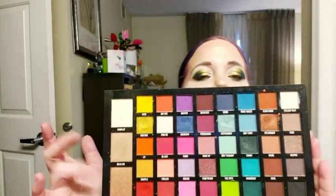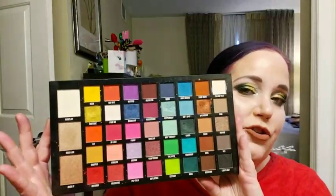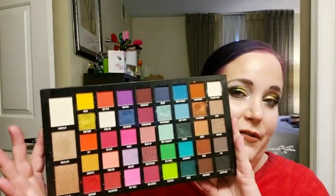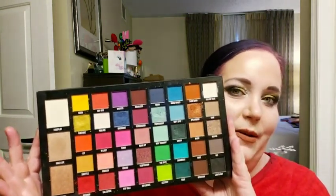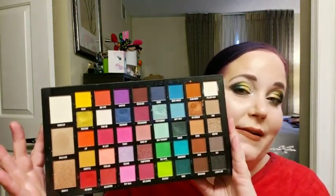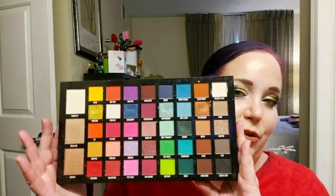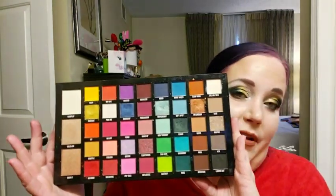It also has 3 highlighters, which I actually don't think I've used yet, but I have the original one of this, and I love that. That was my favorite palette of 2018. Hello, Anya. It's 2019 now. But yeah, the sister to this one, the first original one, was my favorite palette of the year last year. And I just love this palette.